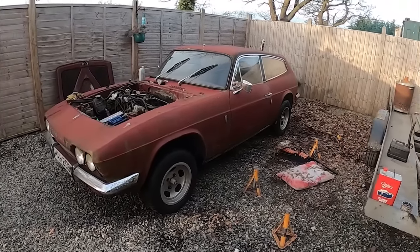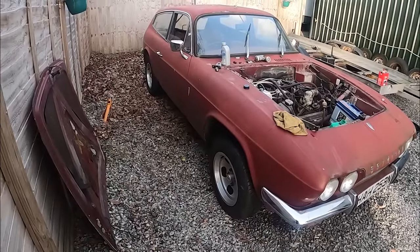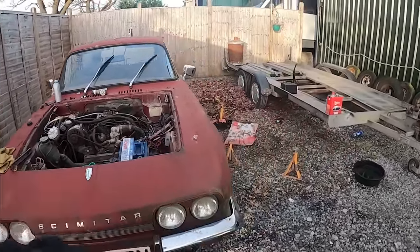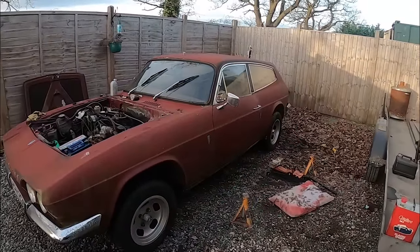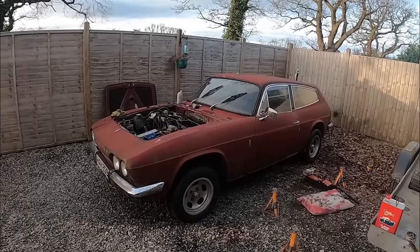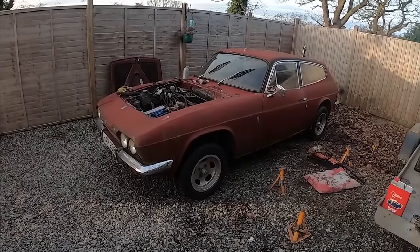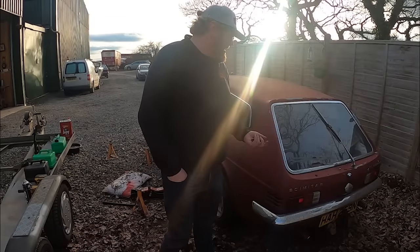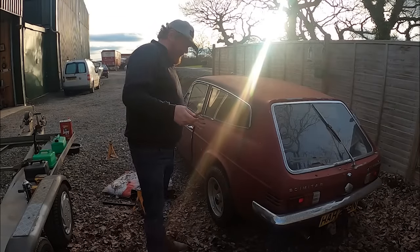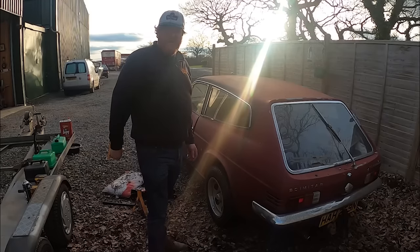Doesn't that kind of look better? Cool. Right then, so I think we should just take it for a little spin around the yard and see if it goes into gear and it stops, you know, that kind of cool stuff. So I need to move the tasty truck and then we'll go. Just put another can of fuel in it, and it's now time to just go for a slow and steady little trundle and see if things are working. I'll catch you when I get back.